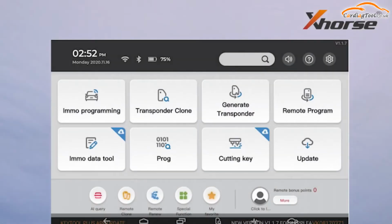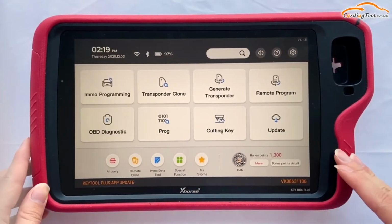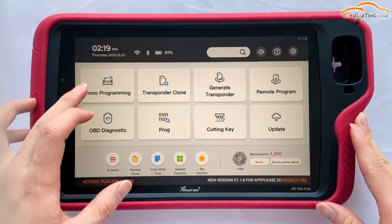The tablet mainly offers 7 functions: immobilizer programming, transponder clone, generate transponder, remote program, filmate key, programming function, control Xhorse key cutting machines, and more. In this video, we will show you how Key2 Plus works in detail. Switch on the device. You will see the main operation interface of Key2 Plus. So we will talk about these functions one by one.